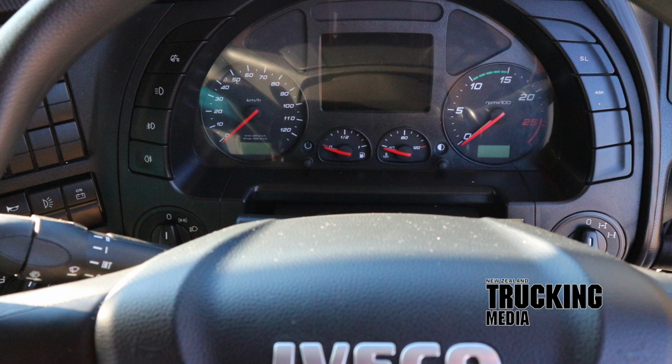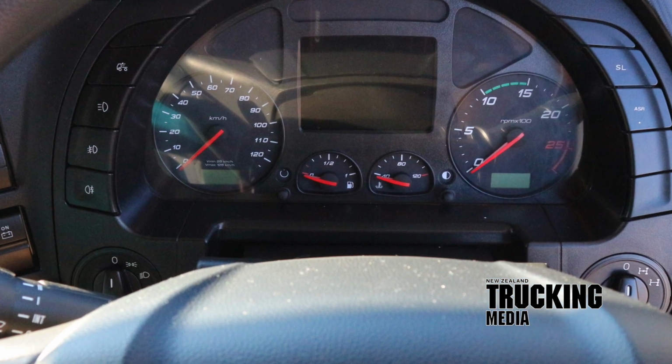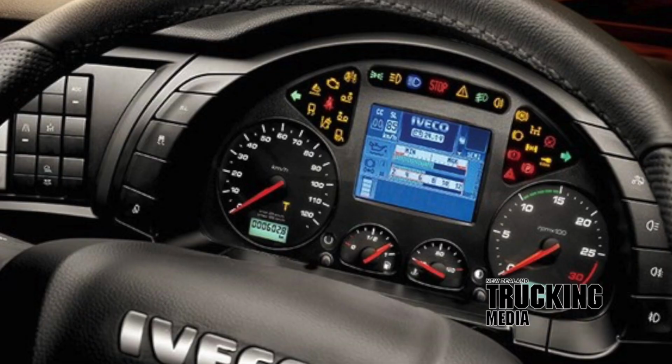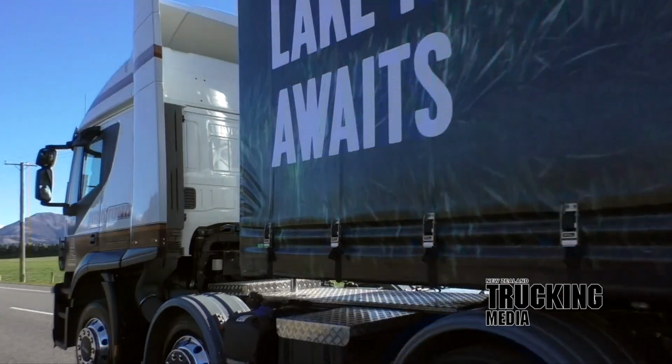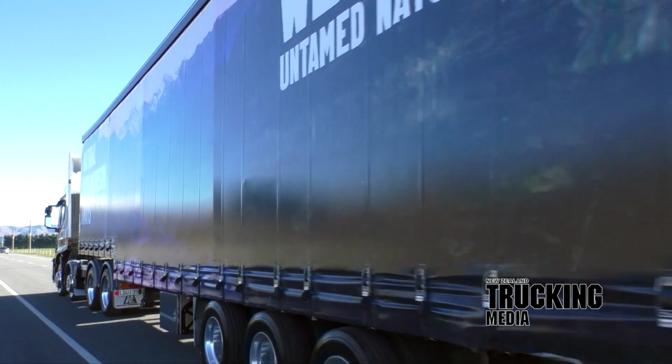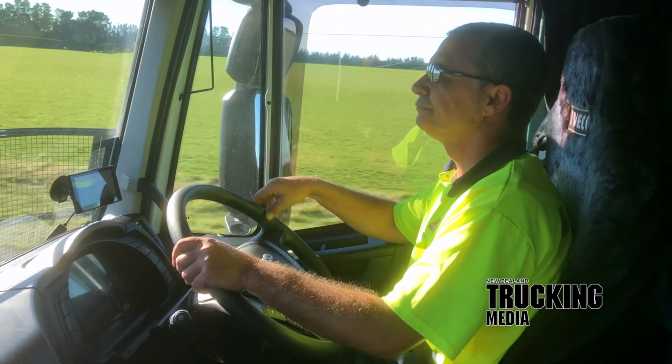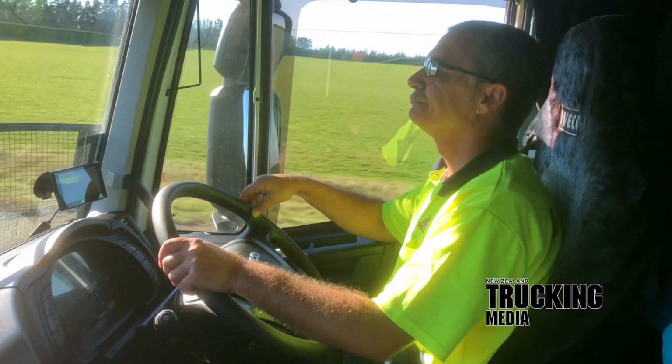The driving position is great, with typical European binnacle, light on gauges, high on warning lights, and the vehicle and trip metric screens centrally located. Ride and handling were impeccable, and fit and finish wise there's not a squeak or creak to be heard. According to Troy, and based on his experience with the brand, that'll stay that way.